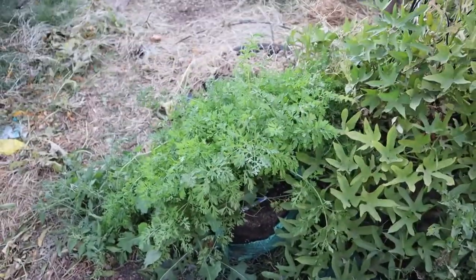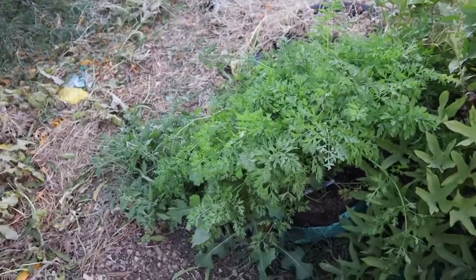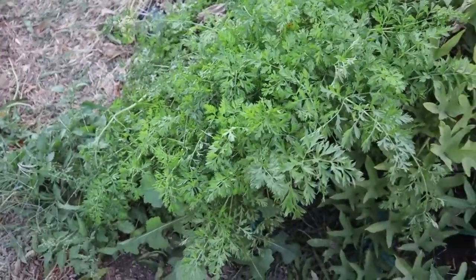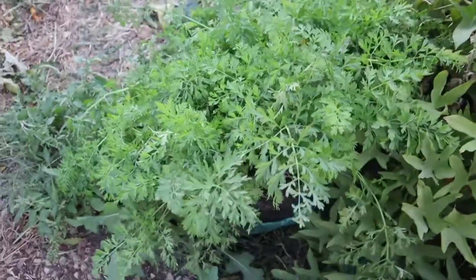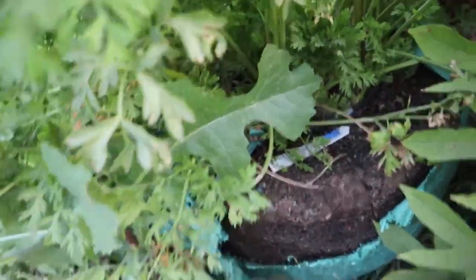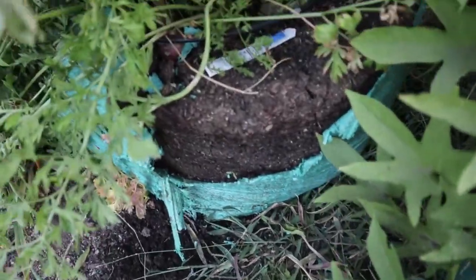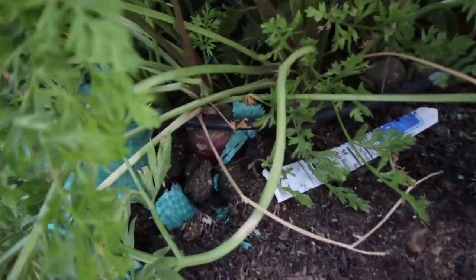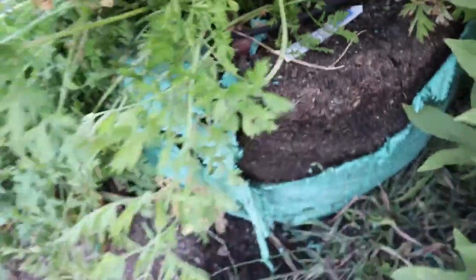You guys, it's almost nighttime. It is so cold. I wanted to bring you over here with me because I needed to get some carrots for dinner tonight, and I figured it'd be nice to bring you guys along, since I'm harvesting these for the first time. So get this weed out of the way. These are those rainbow carrots that I planted. You can see one of the tops right there. I'm going to pull that one out.